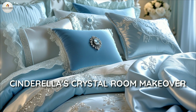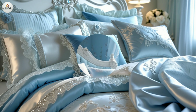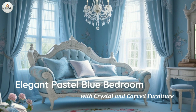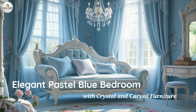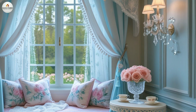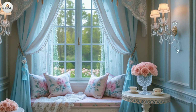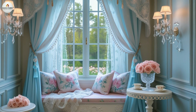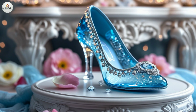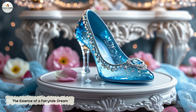Cinderella's Crystal Room Makeover. Elegant pastel blue bedroom with crystal and carved furniture. The essence of a fairy tale dream.